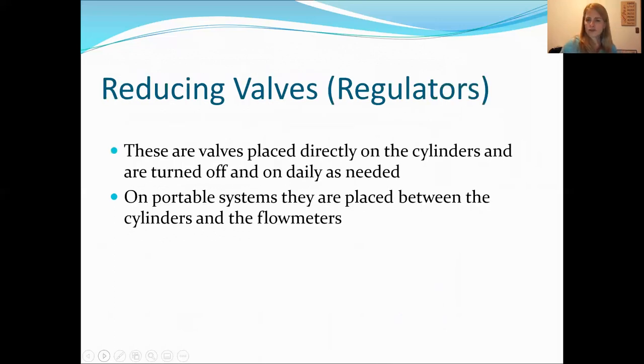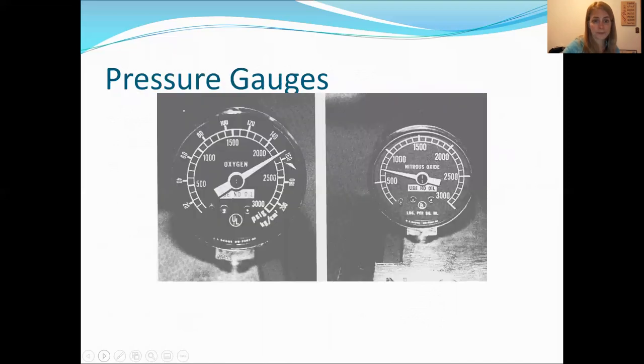So there are valves placed directly on the cylinders that are turned on and off daily as needed. On portable systems, they are placed between the cylinders and the flow meters. Then there are valves directly on them in the back room. So if I go to work and I'm going to use nitrous, I need to go all the way to the closet in the back where the big tanks, big as I am, are kept, and I need to turn those on and off. Very important to turn those on or off because if you have a unit on somewhere in the office, then you can lose nitrous or oxygen just through that open valve, and it's very expensive.